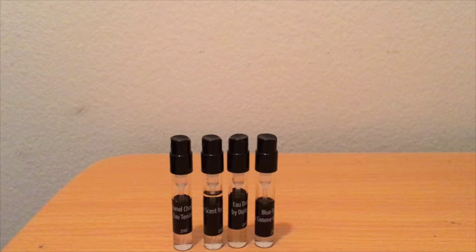I imagine the EDP might have some more oomph to it. I don't know that I'd buy this because I'm pretty well set for vanilla fragrances, and if I was going to get another vanilla, I'd probably go Vanilla Flash, one of the new Tower fragrances that Decant Shop also stocks, but this one is very, very nice.